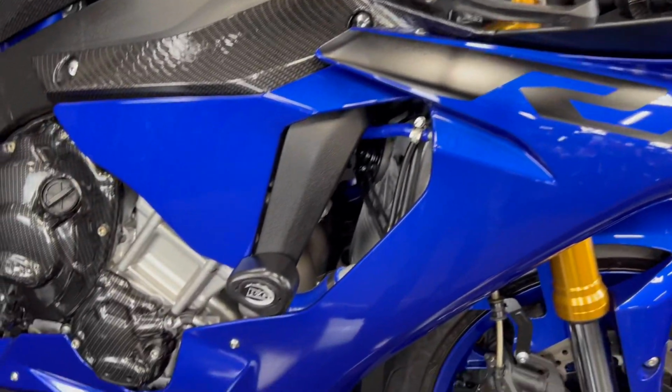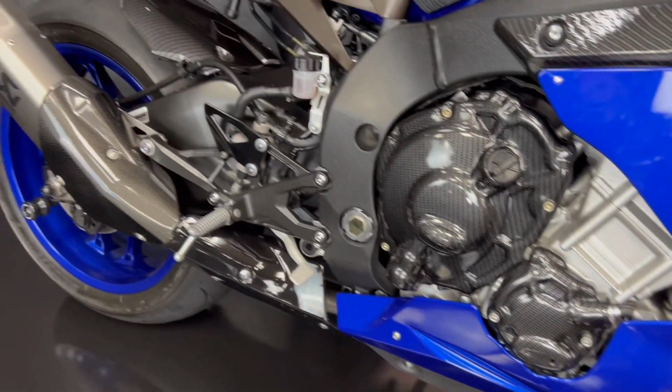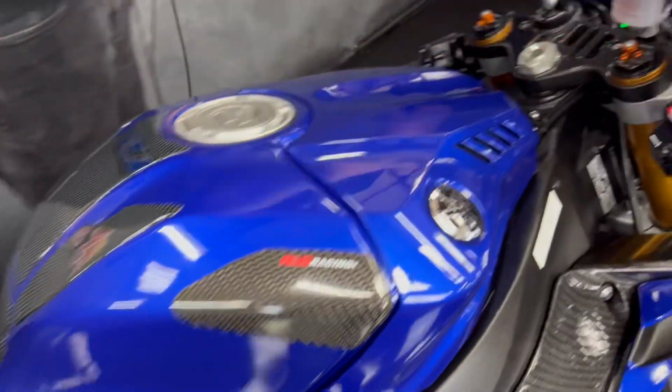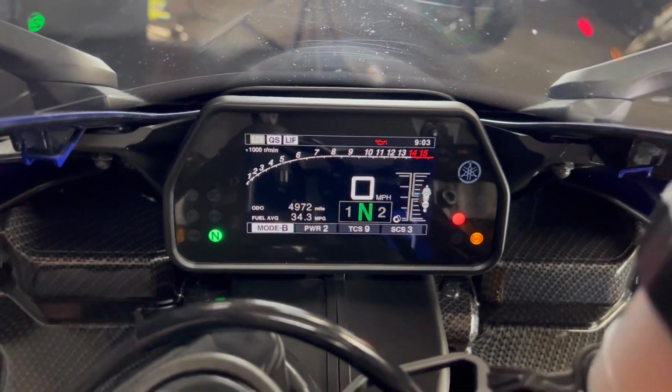As standard, these do get a quick shifter, you get a couple of different power modes, you get traction control, you get slide control, ABS, full colour TFT display. You get the KYB forks, which are obviously fully adjustable as well, manual adjustable. But I'll just show you the display dead quick.